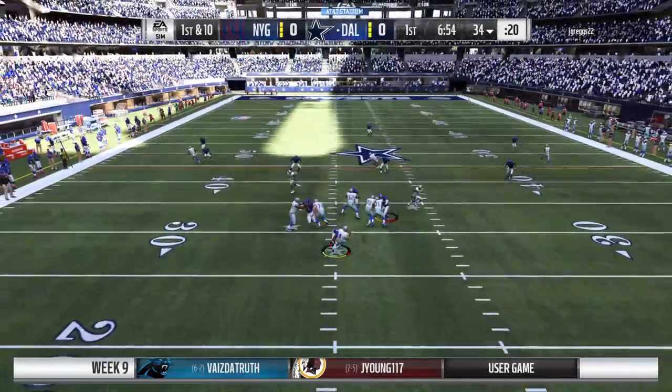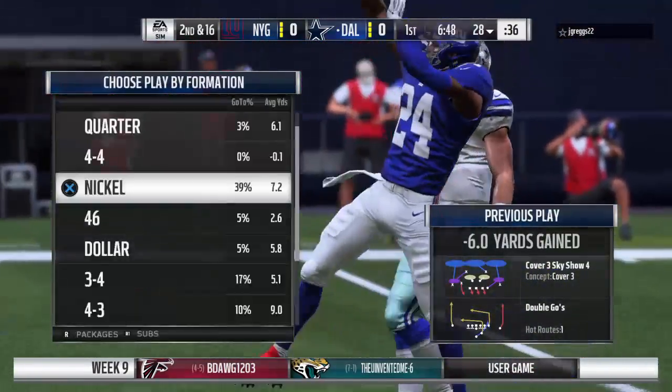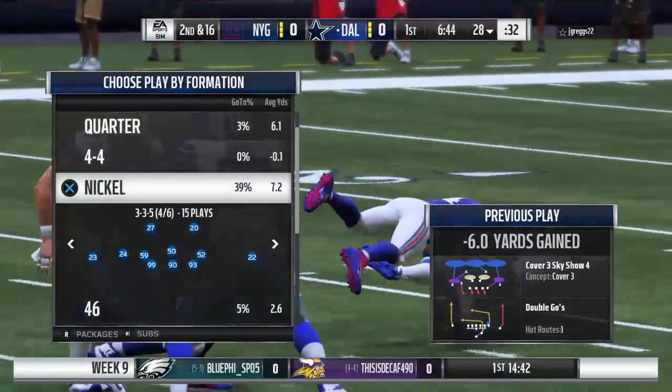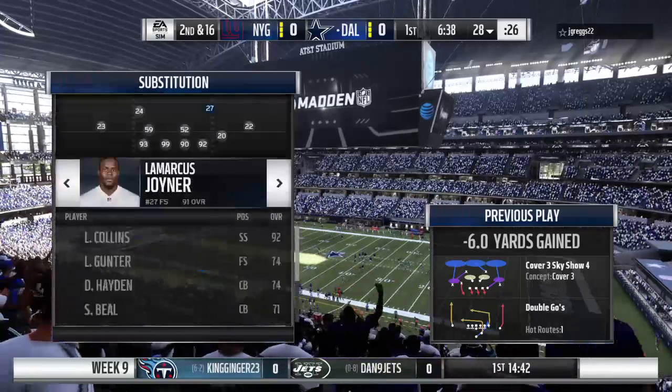On 1st and 10, Prescott. And he can't get away from the pressure. The Giants get there. Well, we knew coming in it was going to be a long afternoon if they weren't able to hold up against this pass rush, huh? What we didn't know was that protection was going to spring a leak on the first play from scrimmage. Got after him right out of the gate.